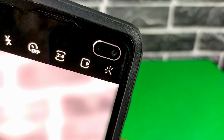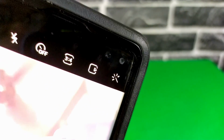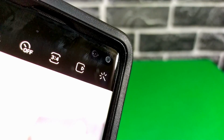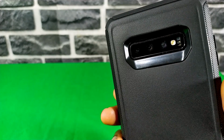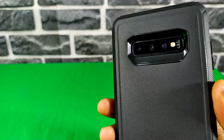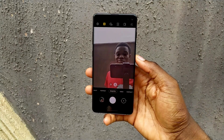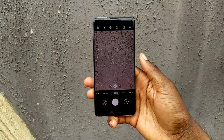In that pill-shaped notch, we get a dual selfie camera, 10 megapixel selfie and an 8 megapixel depth camera for your portrait shots. At the rear, we get a triple camera setup, a 12 megapixel main sensor, 12 megapixel telephoto, and a 16 megapixel ultra-wide. It can shoot up to 4K video at 60 frames per second on both its front and rear cameras.